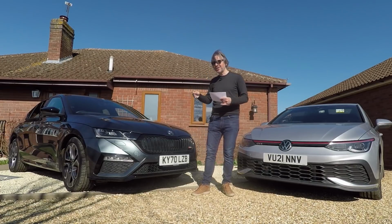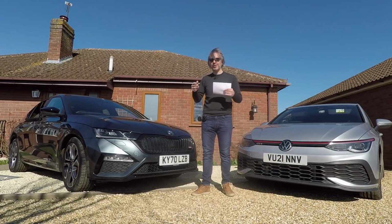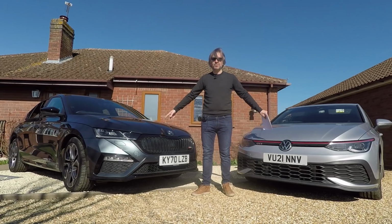We are of course going to look at the outside of this car in detail, we're going to look at the inside in great detail, and of course we are going to go for a test drive. But before we do that, let's have a look at the vital statistics of these very similar hot hatches.